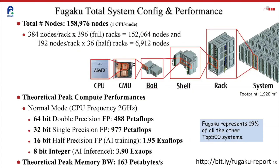The machine is built from that chip. A couple of chips are put onto a board. They package boards into a shelf. A number of shelves are put together to make up a rack, and then they have a complete system. The system is about 2 tennis courts. Think of it, that's the footprint for the system.